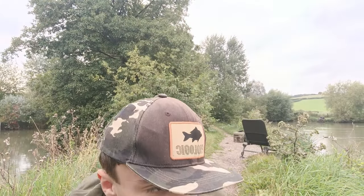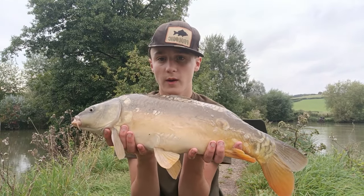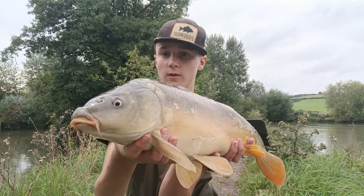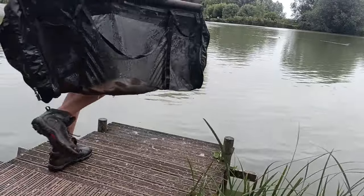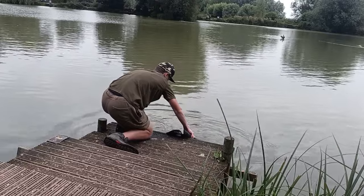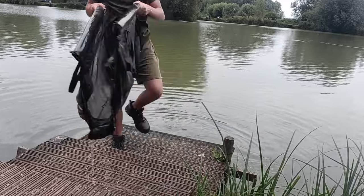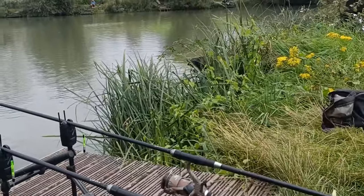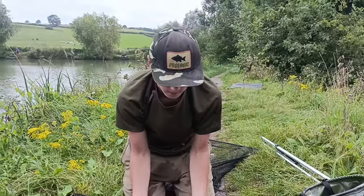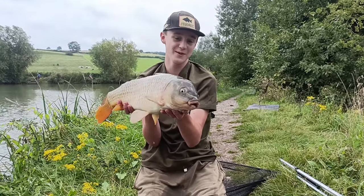Right guys, an essential cell wafter screamed off. There you go, lovely little mirror. Lovely little fish. There you go. Oh no, we just bent. Bent over. Right everyone, my first ever beluga carp, PB beluga carp, look at his head.